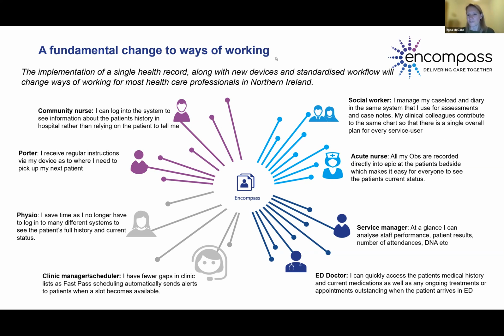Acute nurse, all the obs are recorded directly into Epic at the patient's bedside, and that makes it easy for everyone to see. And there's a really lovely tool within Epic. If you're writing a note and you need to know what the patient's last set of vitals were, if you press dot and V as a shortcut, it'll automatically pull in the last set of vitals that were taken for that patient and tell you when they were taken. So we should be able to help reduce down on repetition and things like that too.